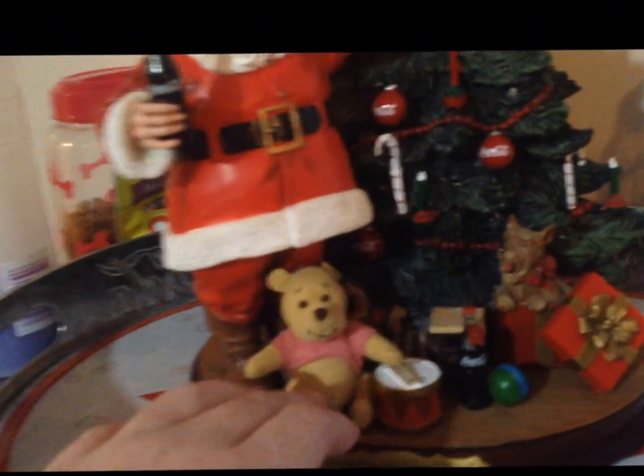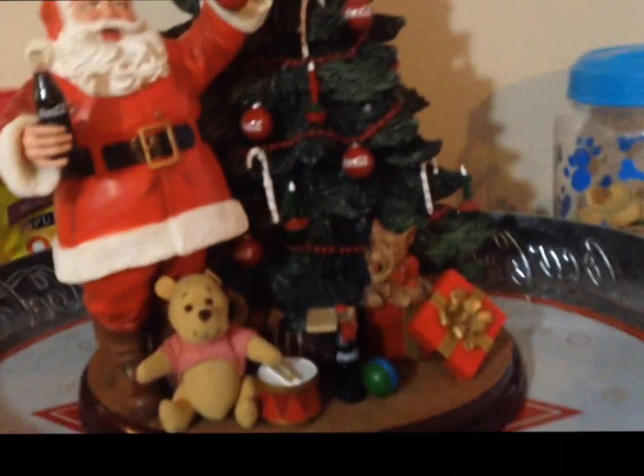So those are our new additions this year. And then in here, I just have... Pooh doesn't actually go there. Dan just thought it looked cute, so he put it there. But it's just a Coca-Cola Christmas. It lights up, it sings, it does the whole nine yards.